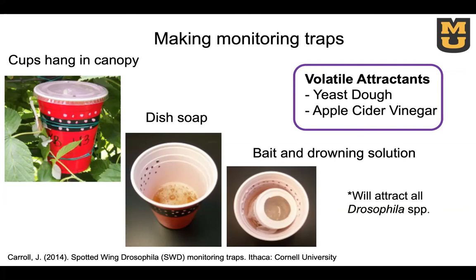Here we're looking at an example of a monitoring trap created by Cornell University by Carroll in 2014. Here we have a red solo cup hanging in a canopy that has dish soap with apple cider vinegar, as well as a yeast dough within the sample cup. And so this is a bait and drowning solution with volatile attractants of yeast and apple cider vinegar. And so this will attract all types of Drosophila species.